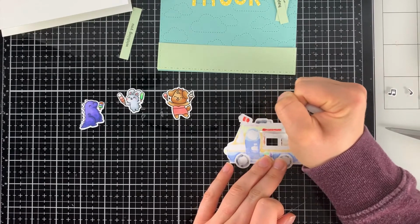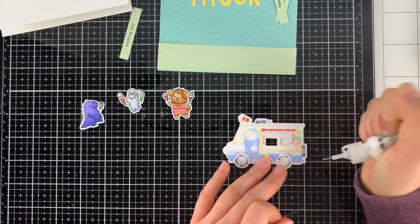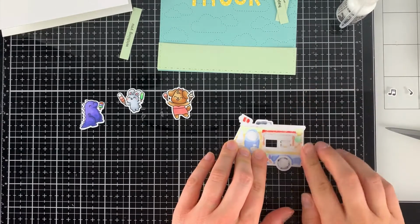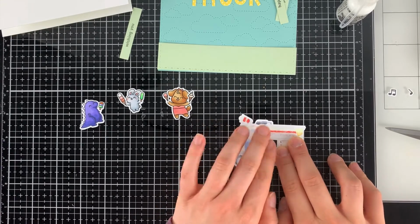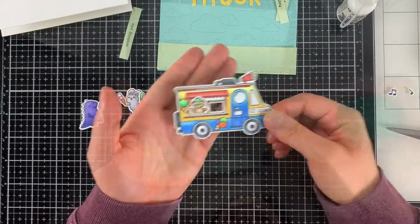to look like a shiny window. I didn't want it to just be clear, I wanted it to look like there was actual window glass there. So this is just a really tiny detail, but I just thought it would be nice. So I'm just using some liquid glue to adhere that piece of acetate onto the back of the truck, and then when you turn the truck over front side up, you'll see that that plastic kind of shines through in a nice kind of window-like way.